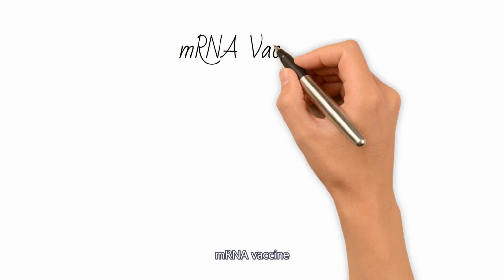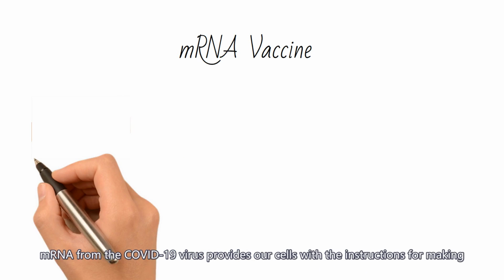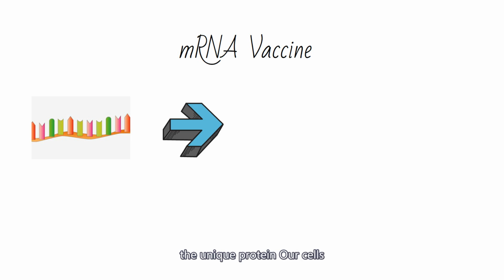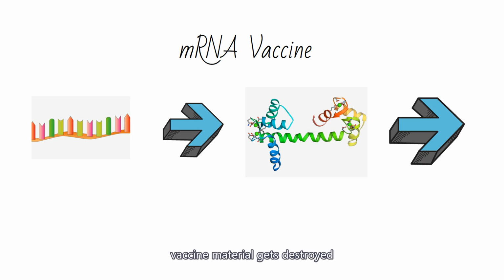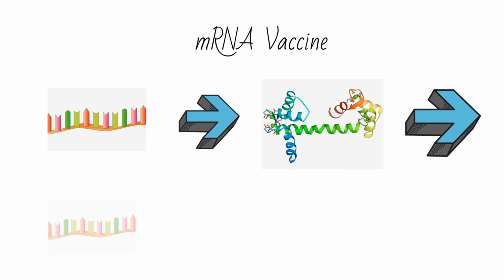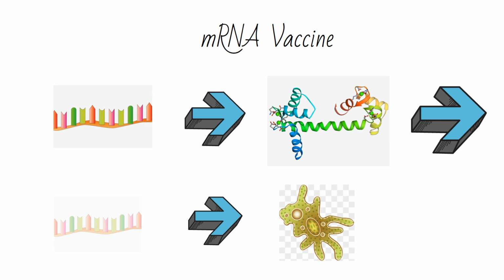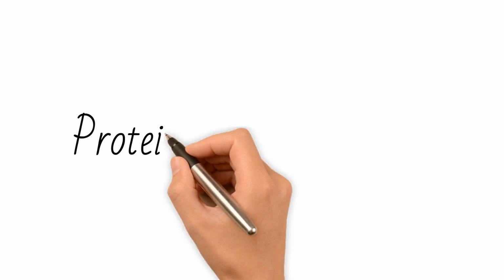First, mRNA vaccine. mRNA from the COVID-19 virus provides our cells with instructions for making the unique protein. Our cells start to make the proteins. The genetic vaccine material gets destroyed. Our bodies create certain immune cells, T lymphocytes and B lymphocytes. These memory immune cells help us fight the virus and will remember how to recognize and fight it if we are infected in the future.